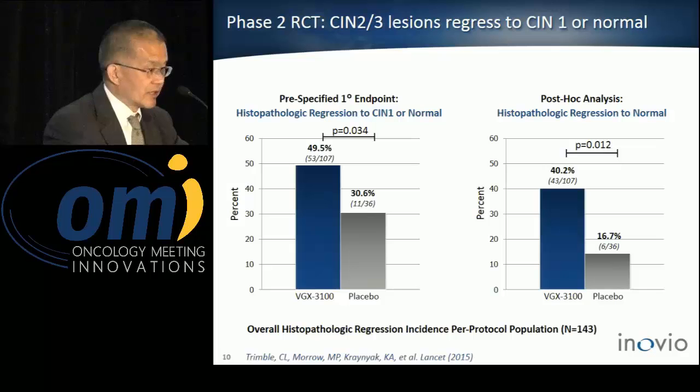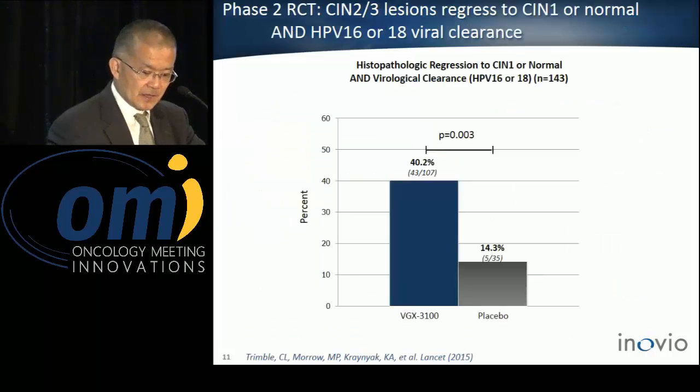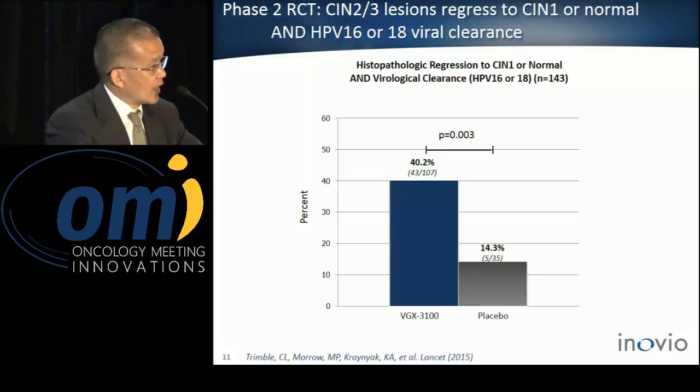And our primary endpoint, as I mentioned, is disease regression. So in this study, we demonstrate a statistically significant achievement in disease regression in the treated patients. We also observe virologic clearance in treated patients, as demonstrated here, which reached statistical significance.